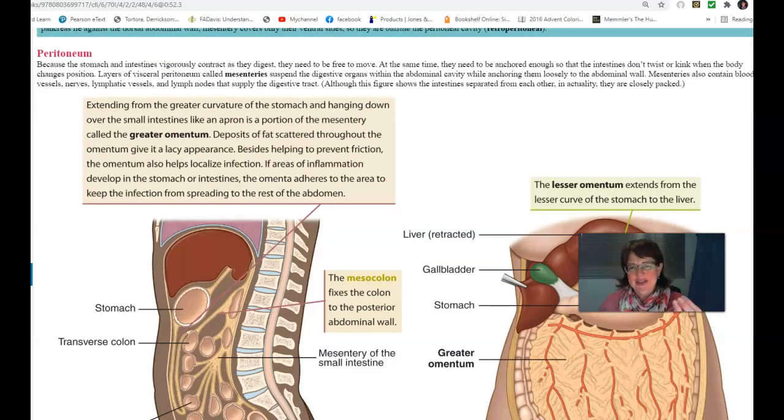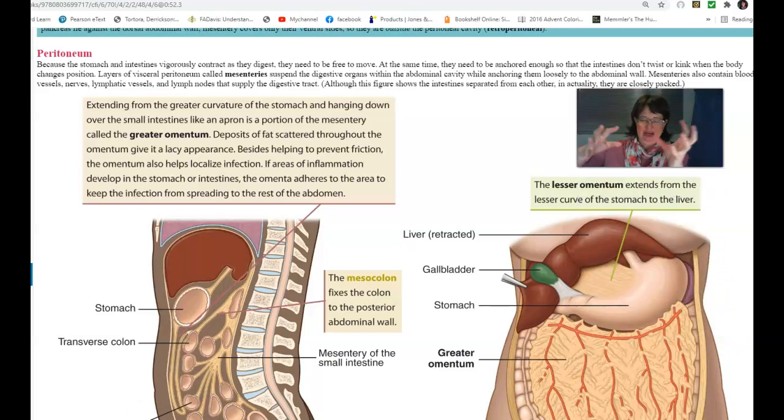When we look at the guts, unlike in a good horror video when the stomach slashes and the guts spring out like sausages, your intestines and all your internal organs are held together with membranes or mesenteries. Because they're vigorously contracting, they need to be free to be moved, but at the same time they need to be anchored so they don't twist and kink and get blocked. Also, they need to have a really good blood supply in order to take the nutrients away.